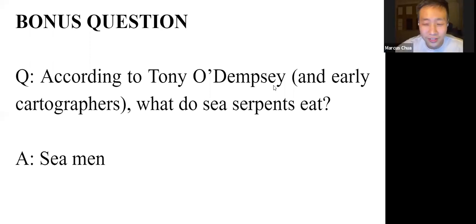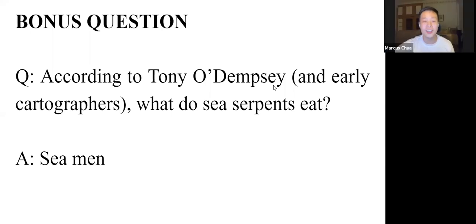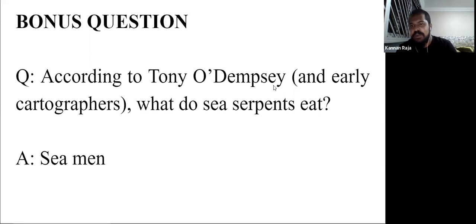Sea serpents eat semen or sailors. Okay. I prefer their other name, but yeah. Yep. So Uncle Tony mentioned this a few times. Sidwa said people. Yeah, people, we accept that. If you get anything else other than semen, we'll give you half a point.